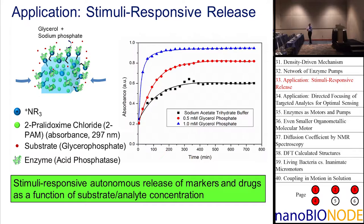And so in this case, we attached the enzyme acid phosphatase, which hydrolyzes the organophosphate bond, which is the key to nerve agents, onto a gel, which we fill with a drug. And then when we add an organophosphate in the surrounding, it starts pumping and releasing the drug. It's not a perfect pump, because you see some leaching even without the substrate present. But as you add more substrate, you have faster pumping. So you can actually control the release of the drug. So it's A, neutralizing the nerve agent by hydrolyzing it. B, it's pulling it in. And C, it's releasing a drug at the same time.